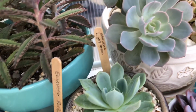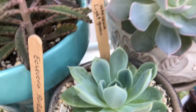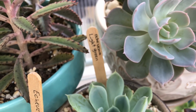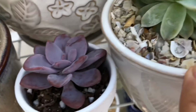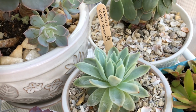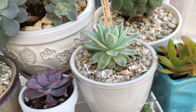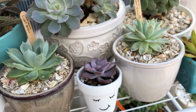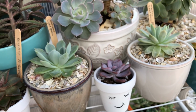Then this one was green. It was just like a bright green, and this one is called Echeveria Light Green. And then this one is called Echeveria Violet Queen, and she was more of a pastel yellow. So I'm just seeing if maybe bringing them in here will bring back their color. So that's what I brought out here, and let's see what else.